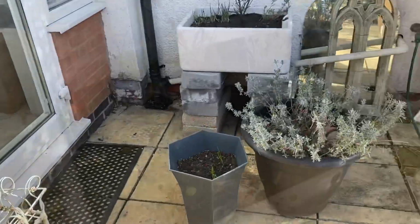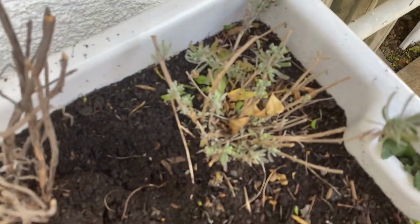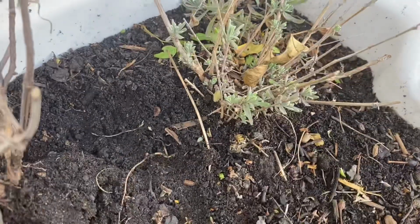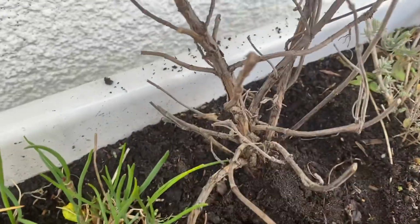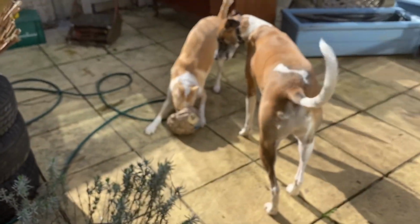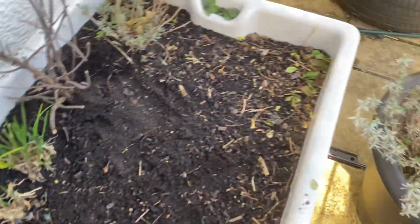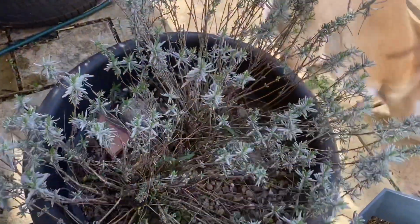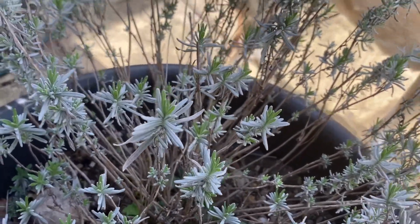A little update. Herb bed. I need to get some things planted in here. This lavender from last year, which was a tiny little cutting. Look, that's coming back. This I'm pretty sure is still. There's a little bit of lavender there. Chives are coming up. The lavender that I cut back here, look at all of the new growth on it.